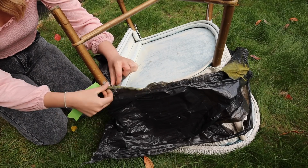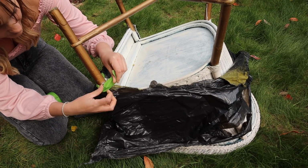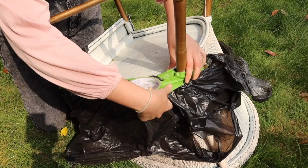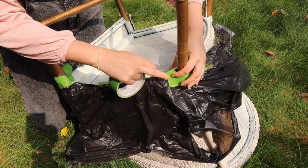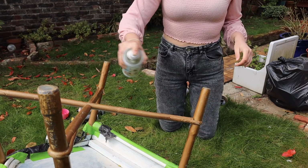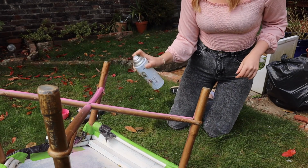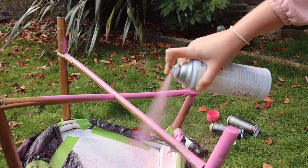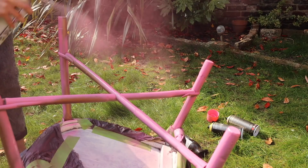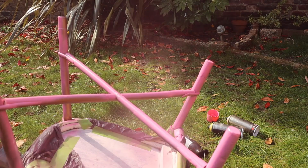With the paint dry, it was time to turn my attention to the legs, and I really wanted to protect my hard work, so I taped up the chair with some painter's tape and an old bin bag to make sure I wasn't going to get spray paint all over it. Now for the legs, I've gone for a very bright bubblegum pink colour because I had it to hand. This colour turned out to be a little bit more vibrant than I had in mind, but that's okay because at the end of the day it's only paint and I can always go over it later on if I really want to.